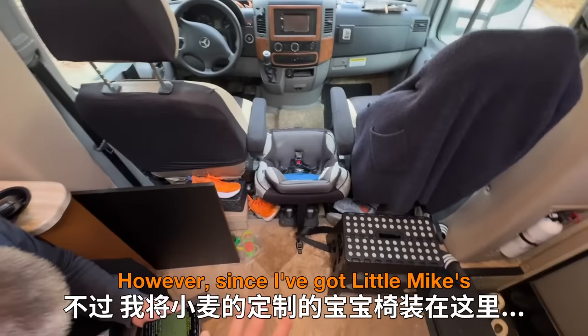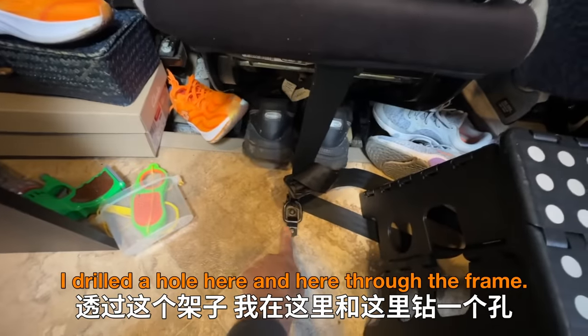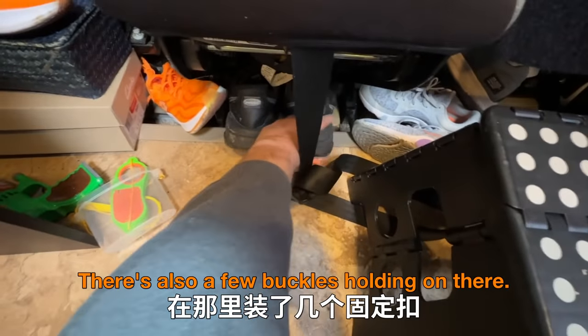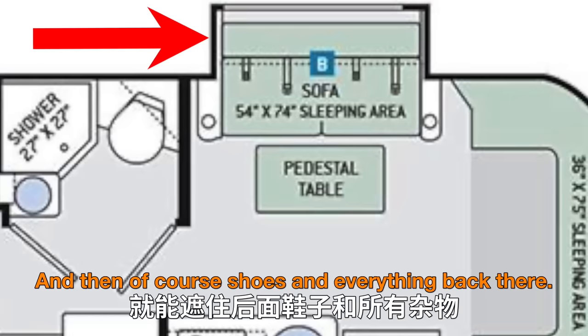These chairs actually do flip around, so you could use them as chairs like in the living room. However, since I've got Xiaomai's custom baby seat rigged here, I drilled a hole here and here through the frame. There's also a few buckles holding on there. Then we just hide the table in here, and then this slide comes in here. You don't even see it. And then, of course, shoes and everything back there.